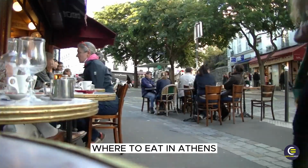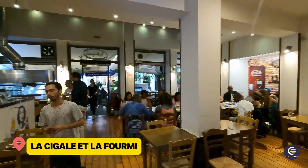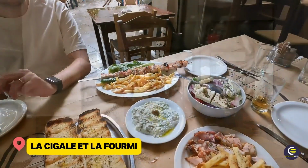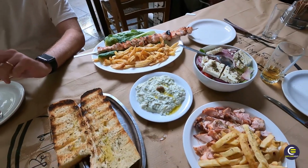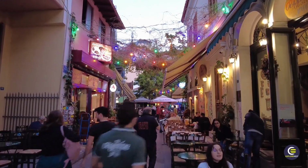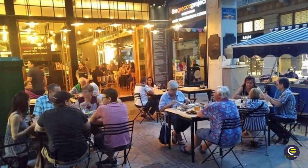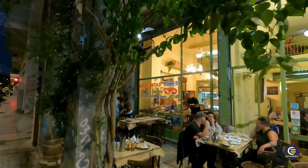Where to eat in Athens? La Cigale et la Fourmi. Don't let the French name fool you. This restaurant offers amazing Greek cuisine. They have several locations in Athens, but the only one in Syntagma is in the center of the action. The cozy atmosphere complements the delicious traditional dishes.